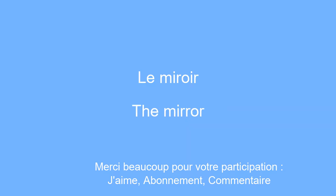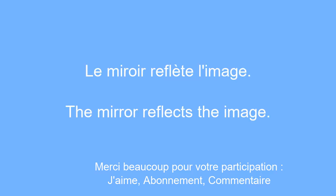The mirror. The mirror reflects the image.